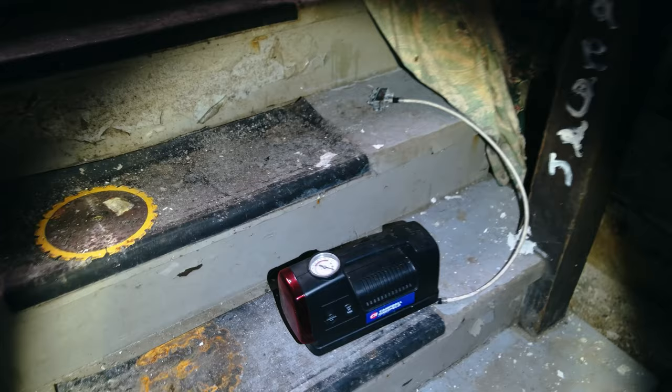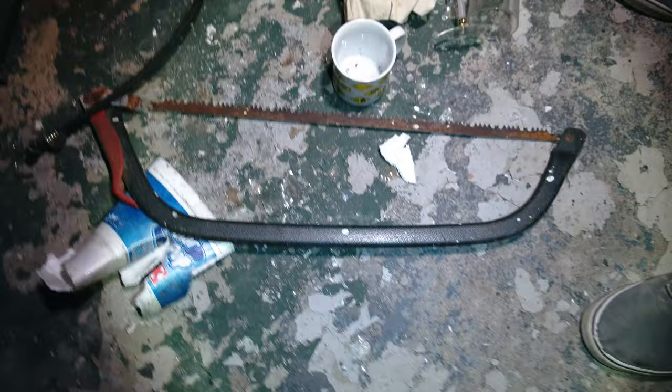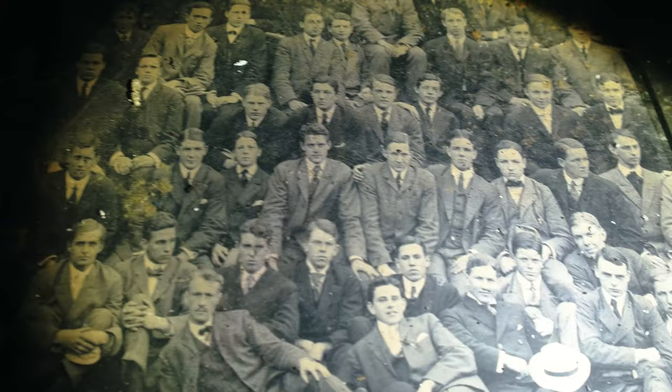Is that a compressor? This is the movie Saw right here. We gotta saw off our legs. It says bodies with a nice tag. Damn. Now cool, that is old. I actually like how it looks. I think it's a class picture of college. It definitely looks like a college old picture. Yeah, it looks like Harvard or something. It's gotta be. They look so preppy. They really look preppy. It's amazing. It's like a Harvard picture.